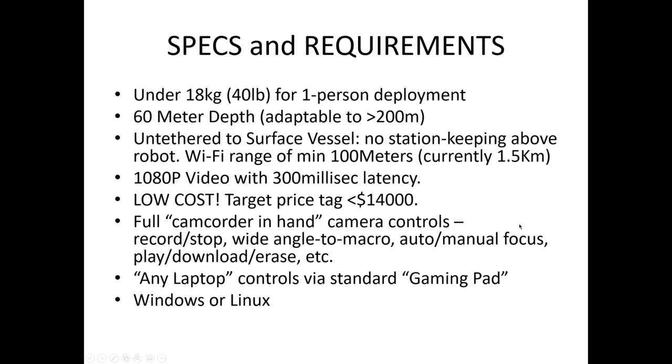Let's see. So what are our specs and requirements for this thing? Todd wanted it to be a one person deployable system, so he wanted it under 18 kilograms, under 40 pounds, hopefully to go down to 200 feet, 60 meters. But we think it will be adaptable to depths greater than 200 meters. Not this robot, but it's modular enough that we can build other pressure vessels and use other connectors to do that.